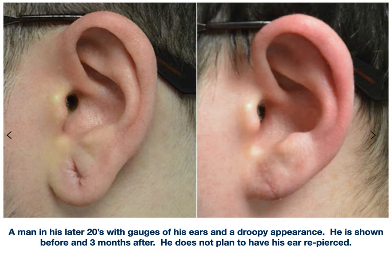Here's a man in his later 20s with gauges of his ears and a droopy appearance. He's shown before and again 3 months after. He does not plan to have his ear re-pierced. Correction of gauges can be challenging, and I have a separate video devoted to this topic.